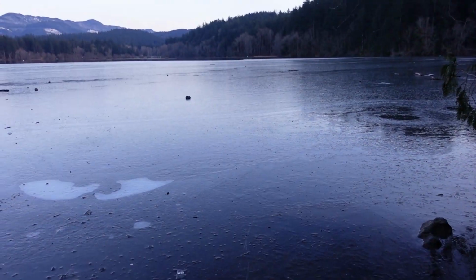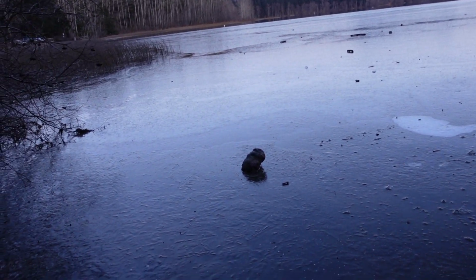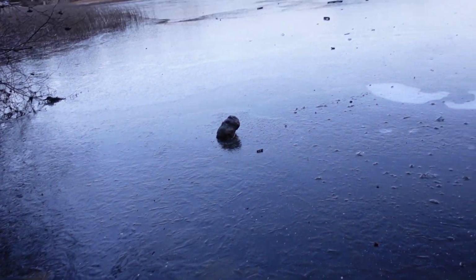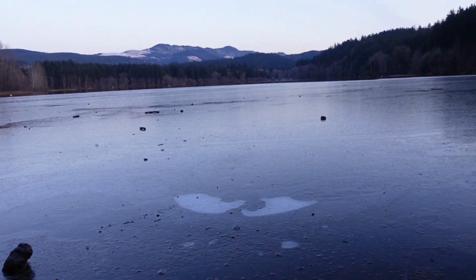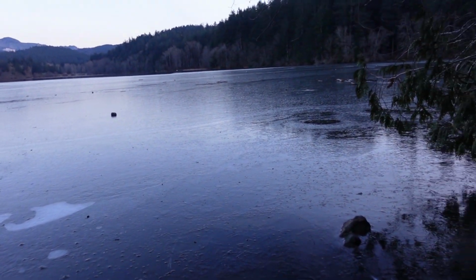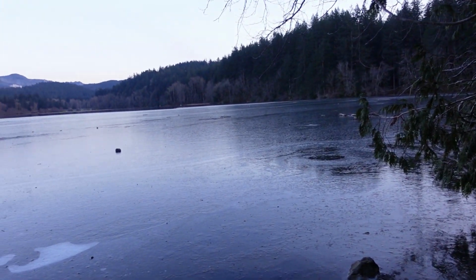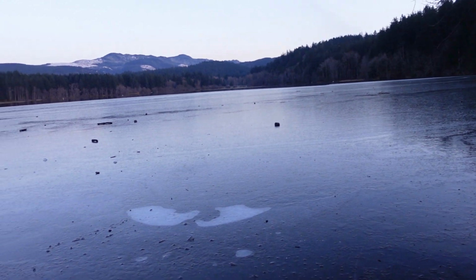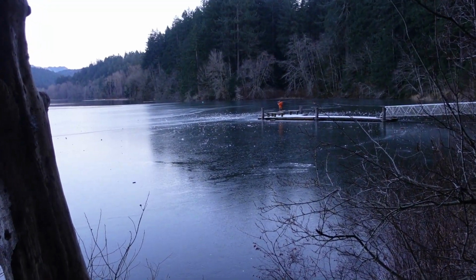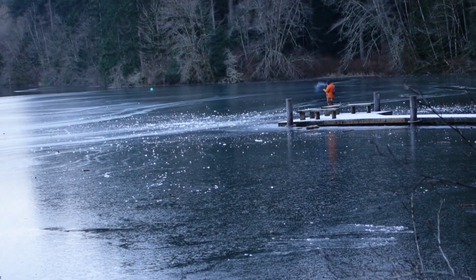Here's a look from the shoreline over on the other side here, just past the tennis courts. As you can see, it's frozen all the way out there, probably 50 to 100 feet. Solid ice. I don't know if I'd walk out there. There's little spots of water, but pretty solid out here. As you can see, there's someone out there on the end of the dock. They look like they're throwing some stuff on the water out there. Testing the limits of the solid ice.